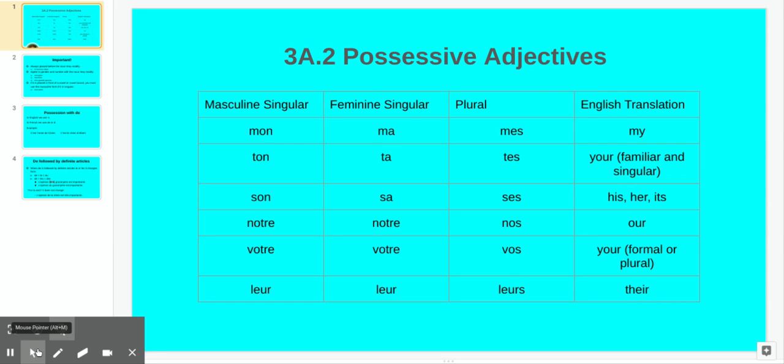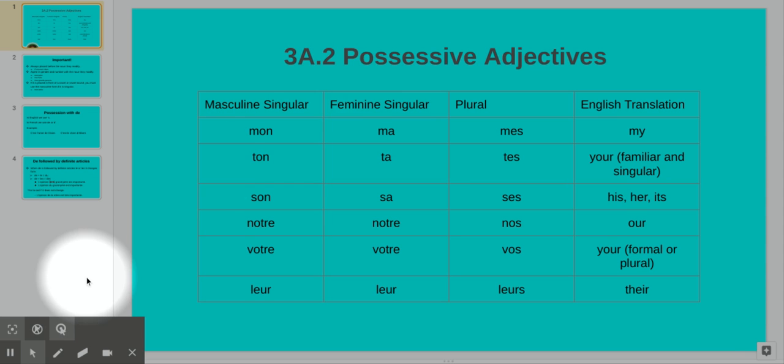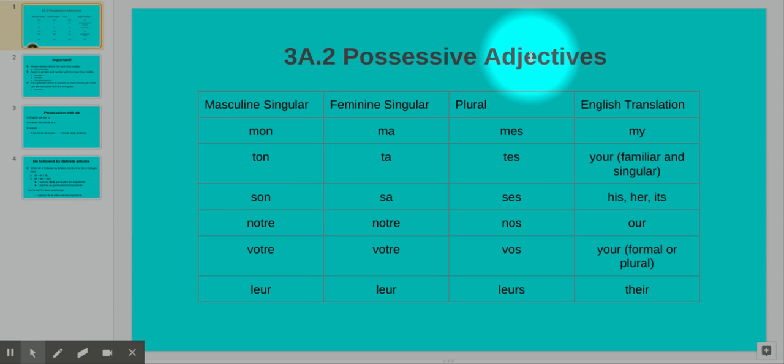All right. So couple things. This is section 3A.2, Possessive Adjectives, and possession. So just a couple quick reminders what that is in English. That means words like my, your, his, her, its, our, your, and their. Okay, so in French, there's a couple things about them.